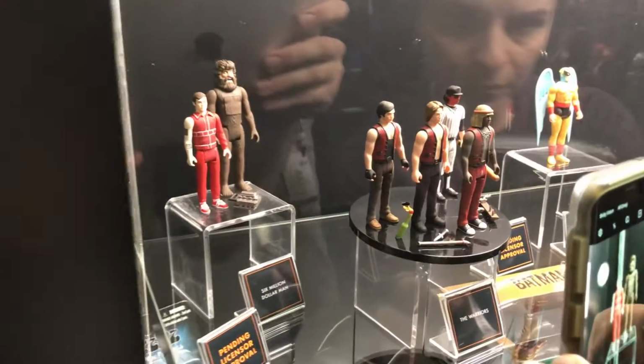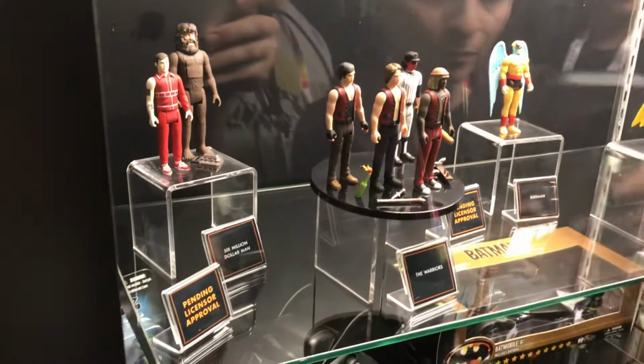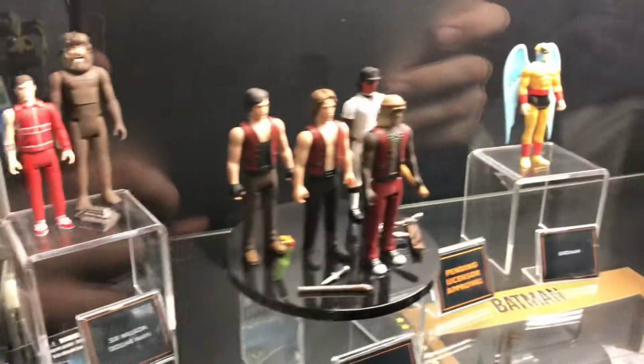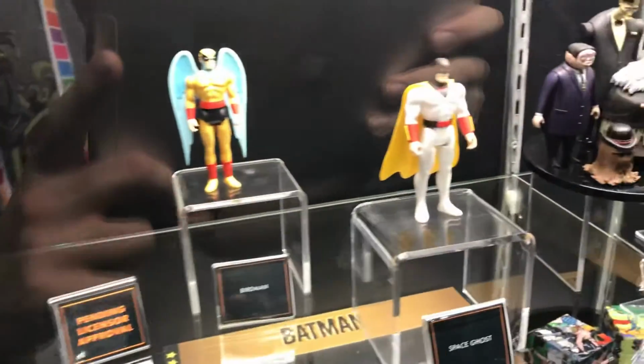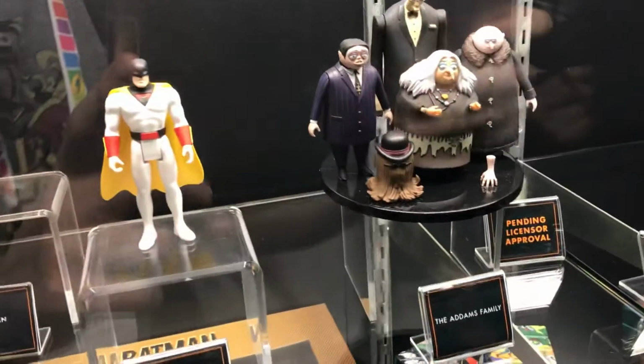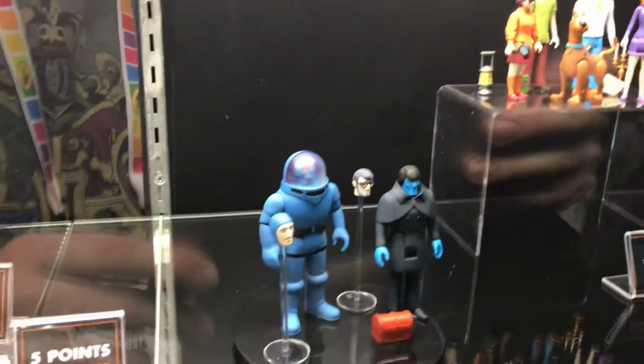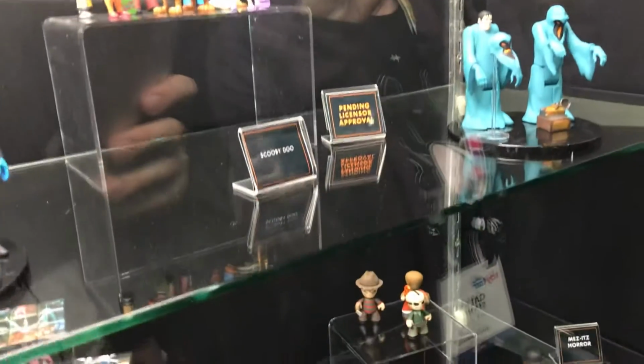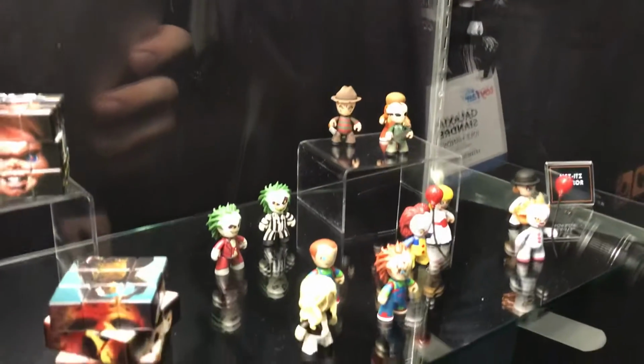Over here we have 5 Points. 5 Points is Mezco's new line of limited articulation, smaller scale figures. So you got the $6 Million Man, the Warriors, Birdman, Space Ghost, the Addams Family, and Scooby-Doo. So these Scooby-Doo figures look really awesome. So you got the gang, and then you got some of the monsters who are always upset about those kids meddling in their affairs.